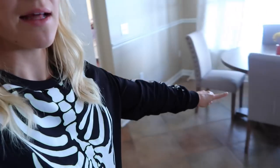We also want to get a round rug under the kitchen table. And I don't know what kind of rug we're gonna get. So I don't know if I should get the rug first, then get curtains, or just keep these curtains and get a rug off of that. I don't know, I need your help. Comment down below and tell me what you guys think. Do you like the curtains or you don't like the curtains?